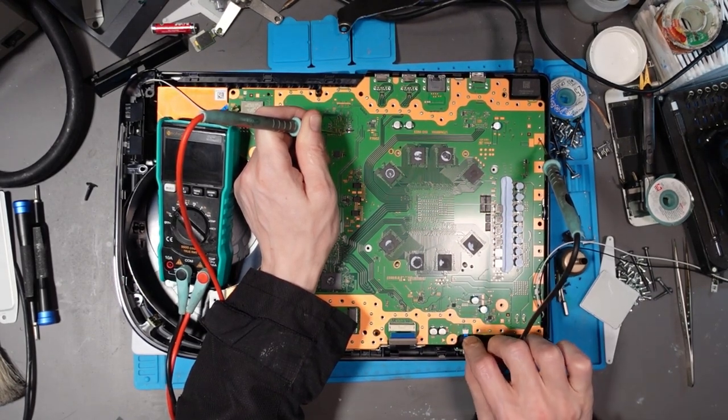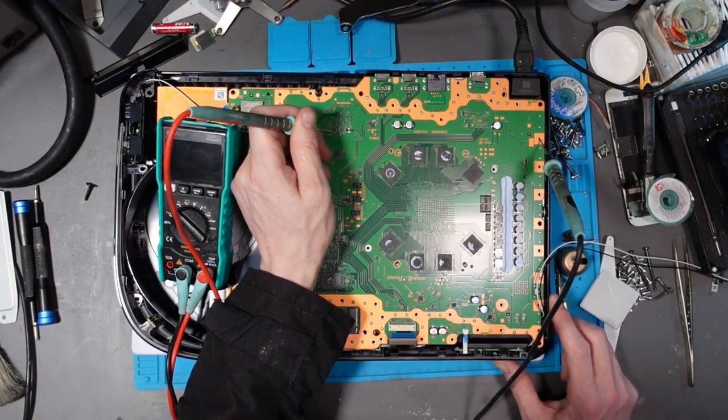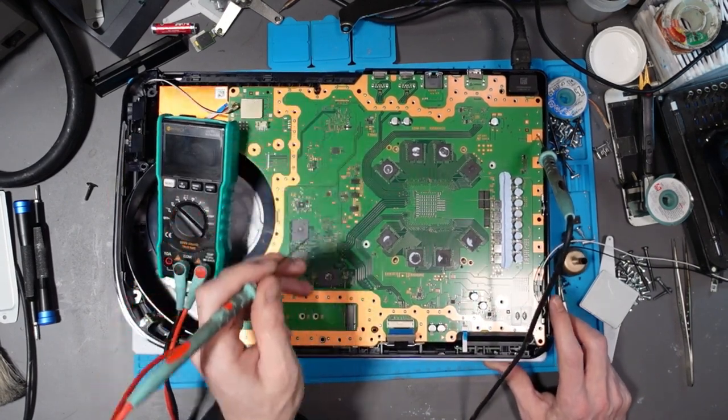It might help if I plugged it back in again. I keep forgetting to do that. Yeah, we get 1.1 volts. So the 1.1 volt line is there.